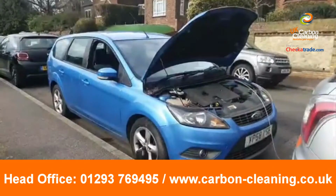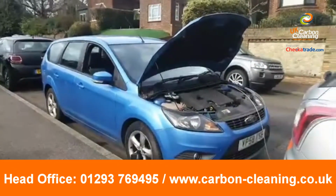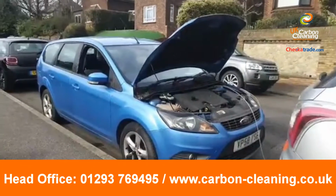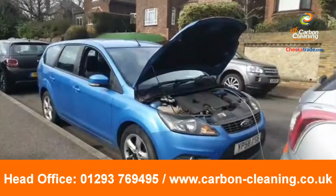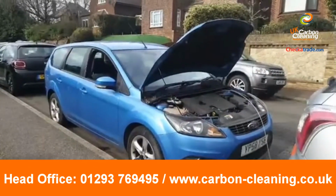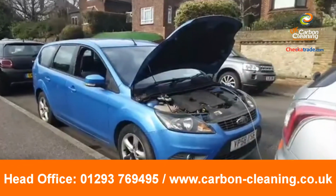Good afternoon everybody, we're in Strood in Kent today working on this Ford Focus 1.6 TDCi. Called in because the client's been having constant DPF issues. Pressures weren't overly high, but the customer wanted us to do an engine clean and a DPF clean.